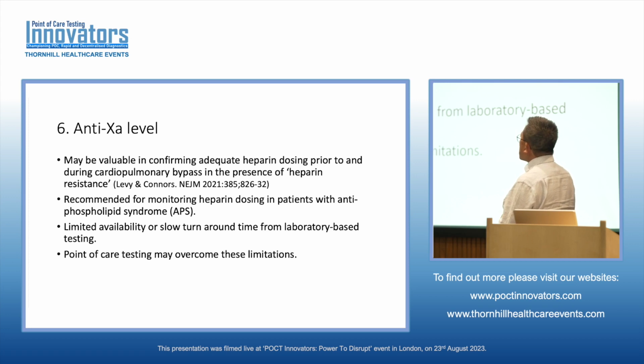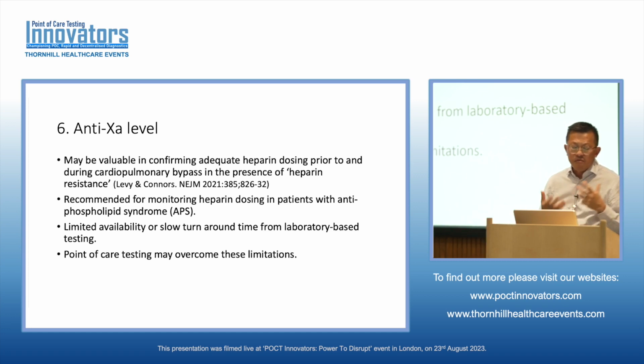There's also some requests for anti-10A level. At the moment, anti-10A level is not necessarily available in every hospital, as far as I understand. And even when it's available, in most places it takes 2 or 3 hours to get the result. So in some of these very niche areas, what you need is not just anti-10A level, but something that you can get a result for within 10 or 15 minutes. Okay, and obviously, are we ever going to get there? Is this ever going to be provided?